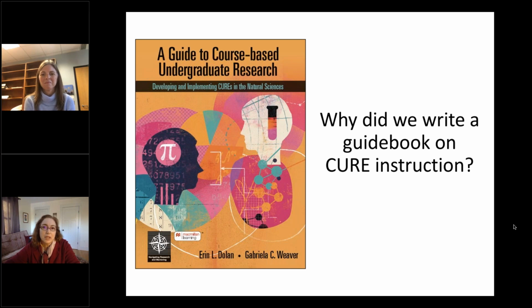So we decided that it would be useful to try to put some of that material together in a form that's easily accessible to faculty members and departments at a variety of stages, some who have used CUREs already, others who are thinking about it. Now, as I mentioned, Erin and I do have a couple of decades at least of experience with this.